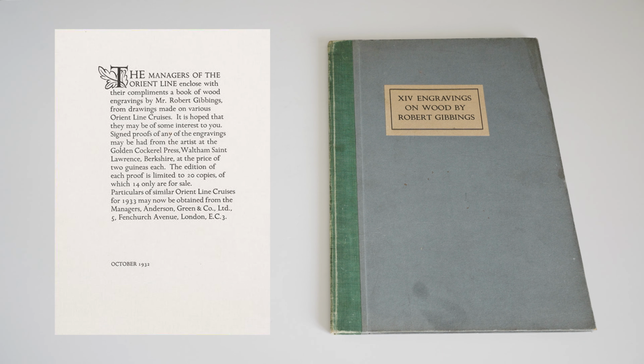Accompanying the book was a compliment slip from the press, which advised readers that they could write to the proprietors of the press for information about fine books and to the management of the Orient Line for information about cruises.